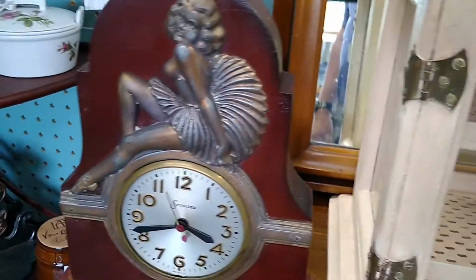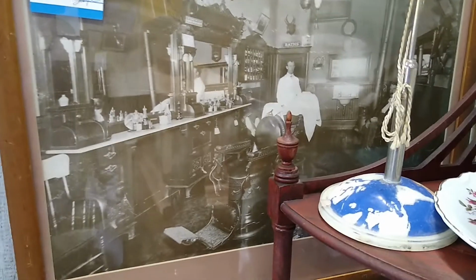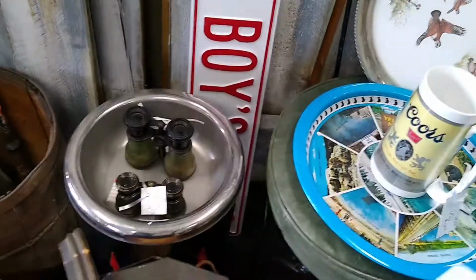Oh, there's me in the background. This clock was pretty cool. I like that. Very different. I didn't even look at the price though. This is an old-timey photo. Now I was looking for ephemera. I was looking for old photographs. I had nothing. 29 bucks framed. That's a good price, really. Might have to go back and get that. I love ephemera. I love wall maps. I love paper. I love all that stuff, and they had none. So I had a good time though, just looking around.